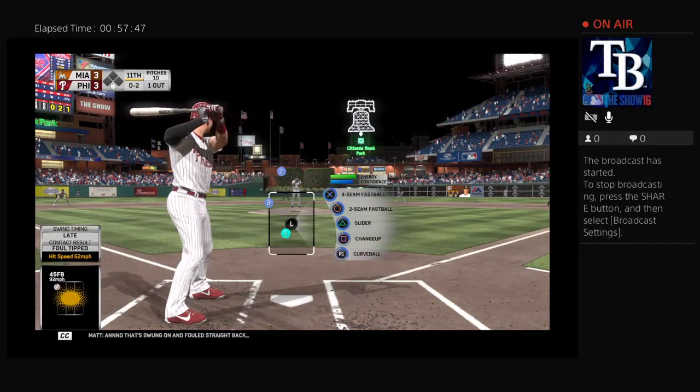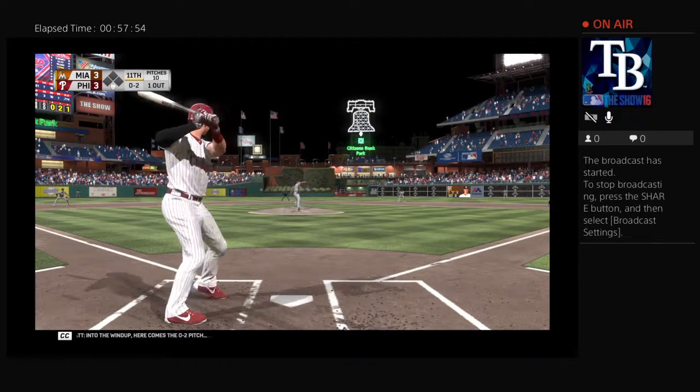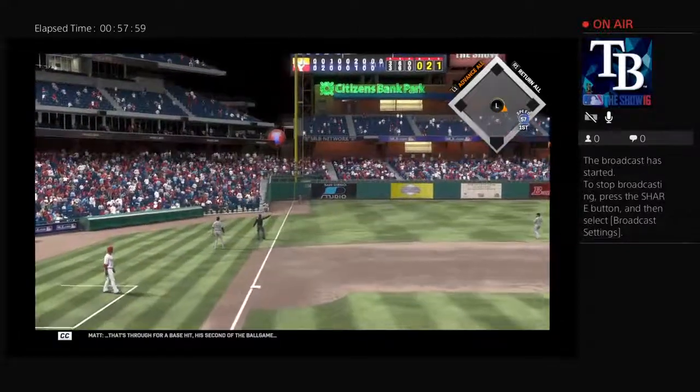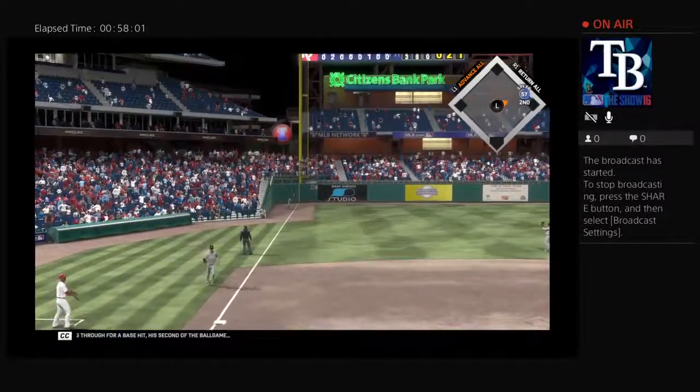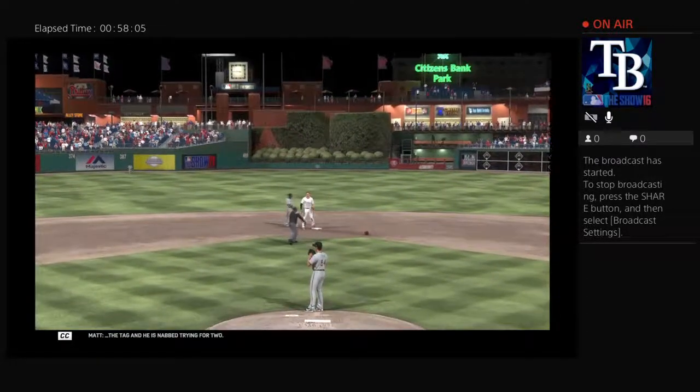And that's swung on and fouled straight back. Into the windup. Here comes the 0-2 pitch. Drilled down the line. That's through for a base hit, his 2nd of the ball game. The throw into second. The tag, and he's nabbed, trying for 2.